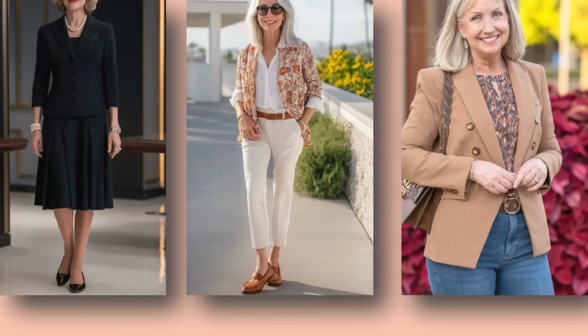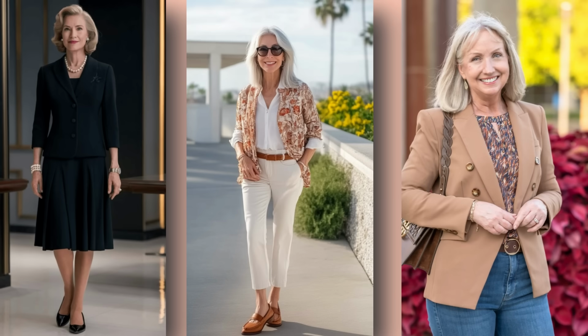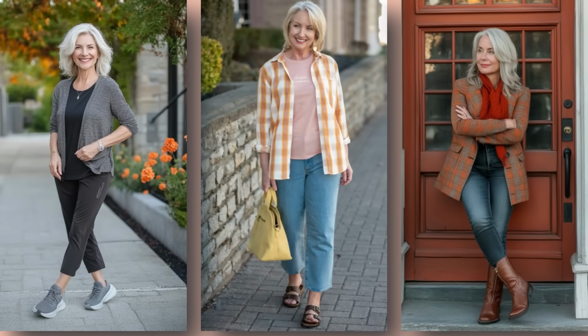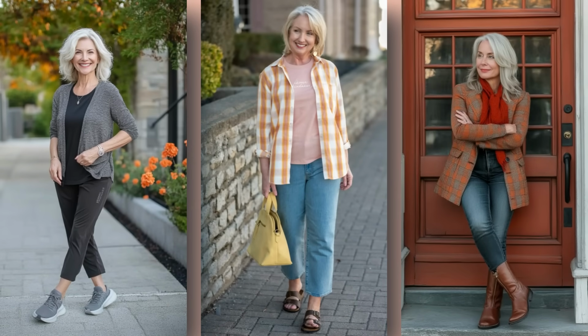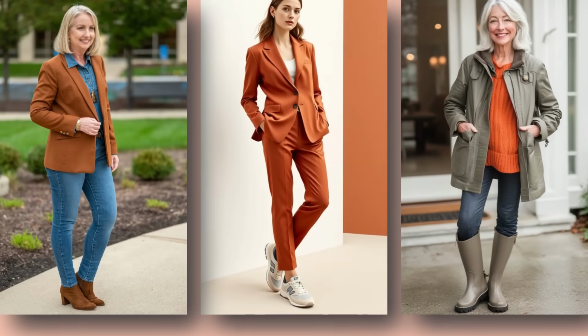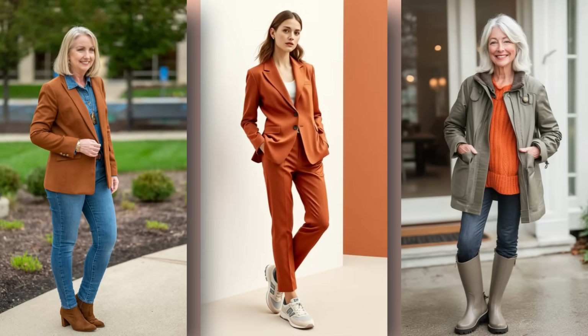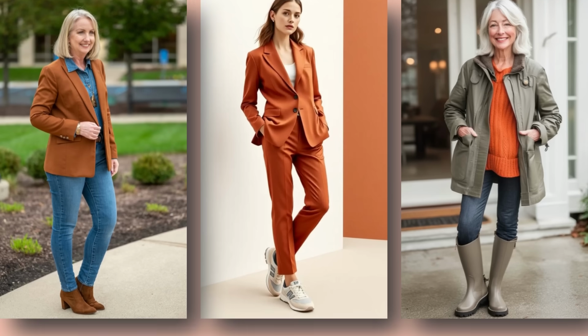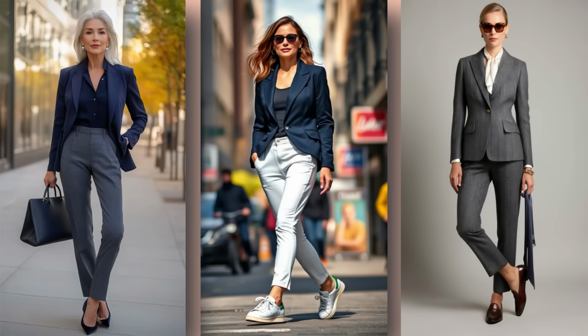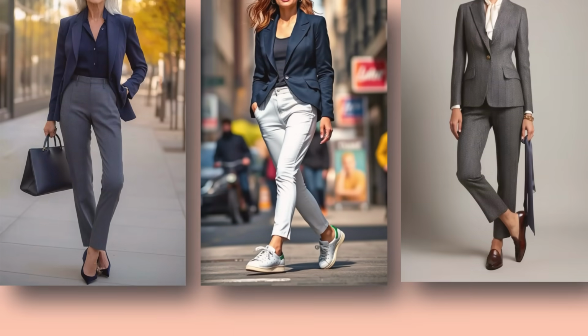If you want to look effortlessly elegant after 50, your outfit doesn't start with your dress or your blazer. It starts at your feet. The wrong shoes can quietly age your look, throw off your proportions, and make even the most polished outfit feel off. But the right pair can elevate everything. Today, I'm sharing the shoes every elegant woman over 50 avoids, and what to wear instead to look timeless, confident, and completely put together from the ground up.